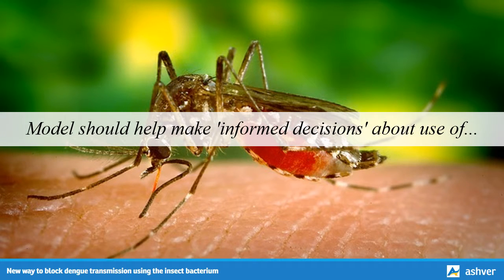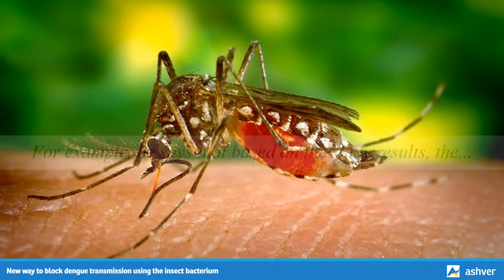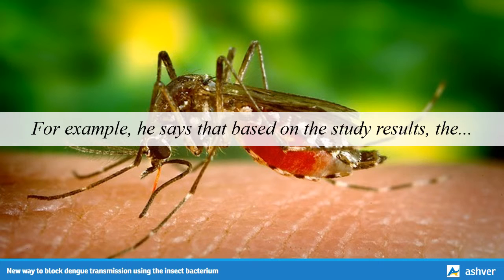Model should help make informed decisions about use of Wolbachia in dengue control. Professor Simmons says their findings are important because they give realistic projections of how effective Wolbachia might be in blocking dengue virus transmission. For example, he says that based on the study results, the recent introduction of Wolbachia in Cairns and Townsville should reduce the severity of future outbreaks of dengue. During the wet season of 2008-09, Australia saw the worst dengue epidemic in over 50 years in these two cities.